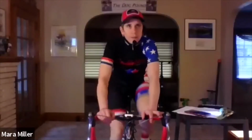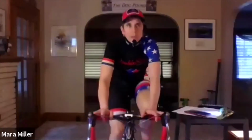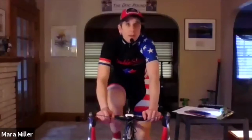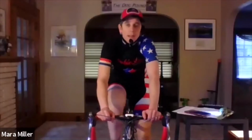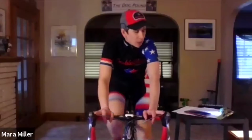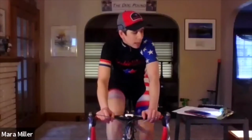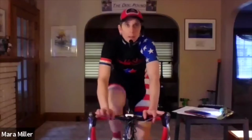So for those 11 climbs, we're going to force you into that big ring. You're going to be in the big ring for the entire time. I'm going to give you some easy points where you'll shift to that small ring. But for the most part, we're going to be doing different cadences, different efforts, sitting, standing, changing it up, just so that you can feel like you're climbing 11 climbs.